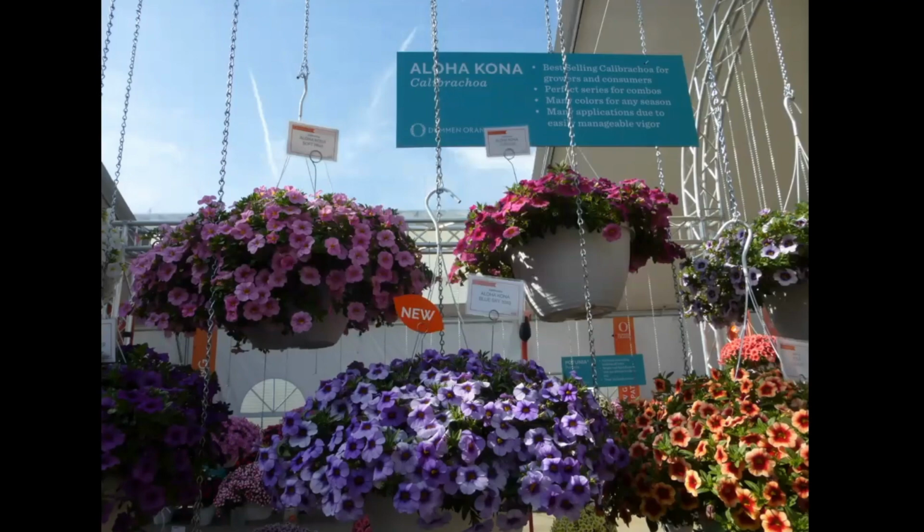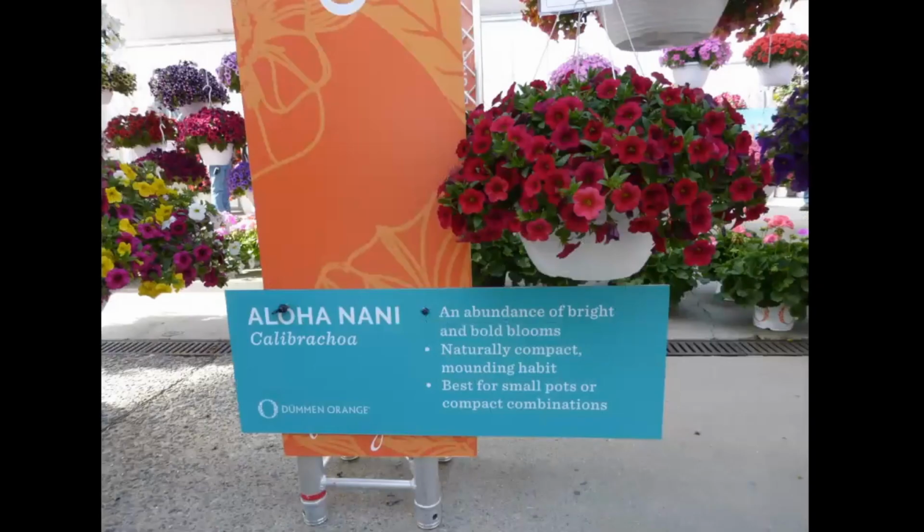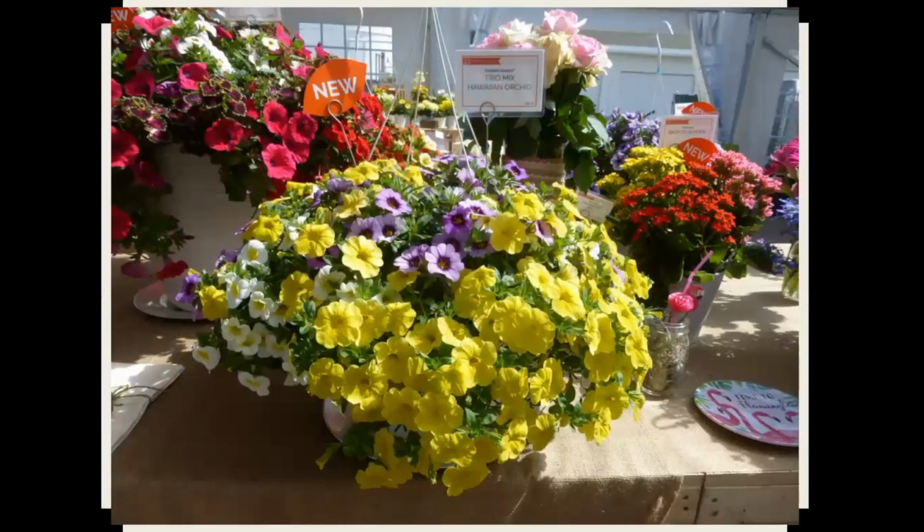We have more to show you about the Aloha Nani. So bright and bold colors. We also have another one, Trio Mix. Hawaiian Orchid. And you're thinking, why Hawaiian Orchid? We were looking at that and thinking, what about it evokes orchid? Anyway, Hawaiian Orchid. So let it be.